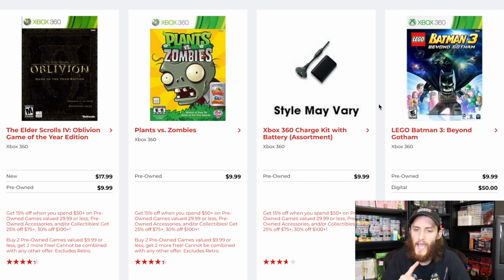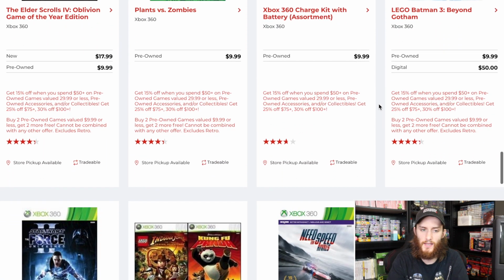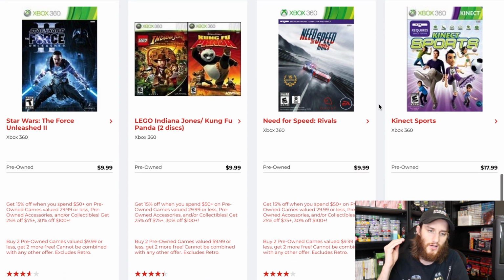I don't know why a charge kit with battery is under games, but we're going to ignore it. You got a Lego Batman game. We're not talking about it. Another Star Wars, the Force Unleashed here. The second one, definitely awesome. It looks like you can get Lego Indiana Jones and Kung Fu Panda together. I'm not quite sure what that's about, but for $9.99, you're getting 2 games. Might be worth it. Who knows?